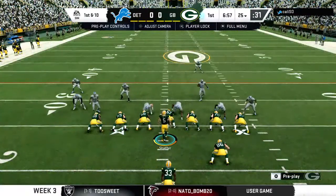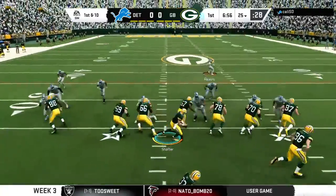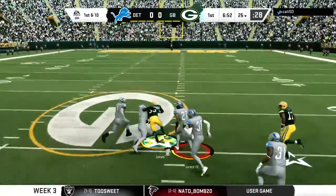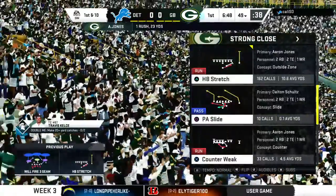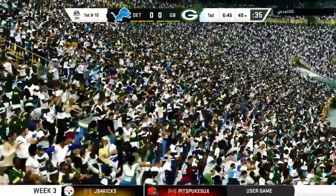Let's go now. Now the man from UTEP, this is Aaron Jones. And they nearly get this all the way to midfield. Mark him down at the 49. 23 yards on the pickup there and a first.